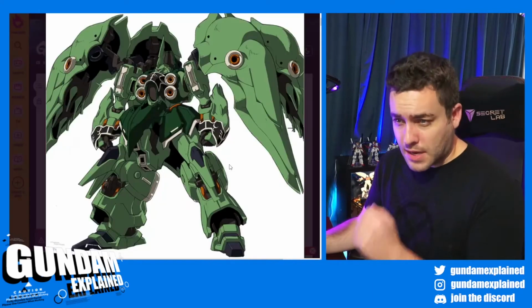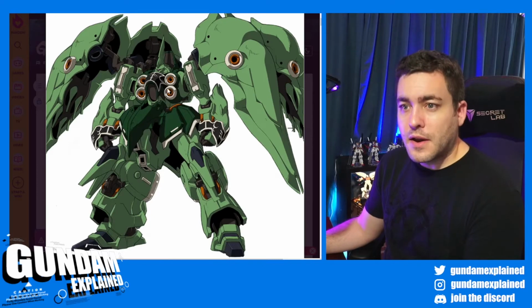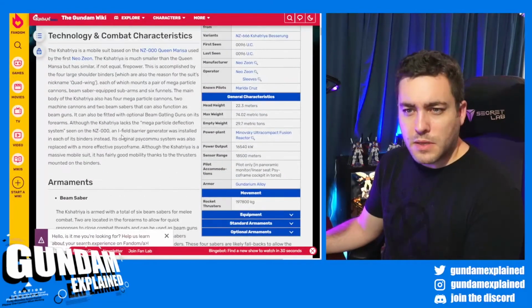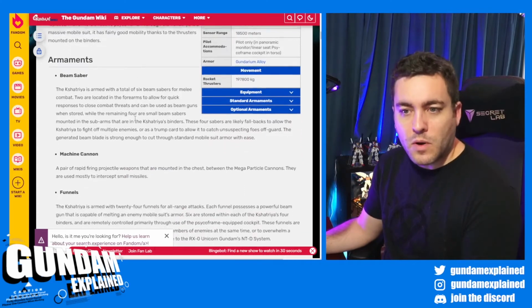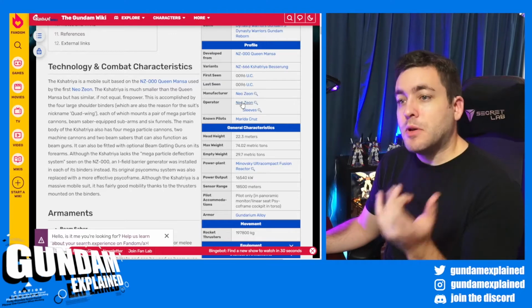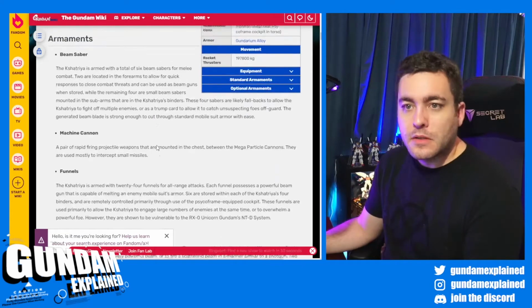And to take a quick look at that again, I guess these are mega particle cannons that are attached to it. And it talked about the beam sabers also doubling as beam rifles, or beam, let's see, mega particle cannons, 2 machine gun cannons, and 2 beam sabers that can also function as beam guns. So I haven't really, I'll have to look more into that, probably from watching Unicorn or whatever. I guess I haven't really paid attention to that. Let's see. So yeah, again, operator. So built by Neo Zeon specifically for the Sleeves. All right, let's talk about the armaments here.